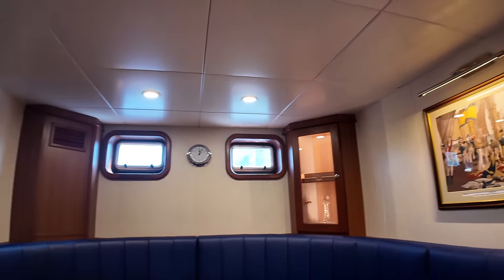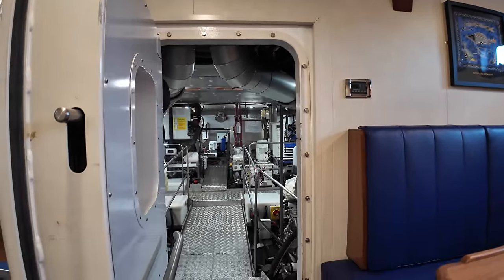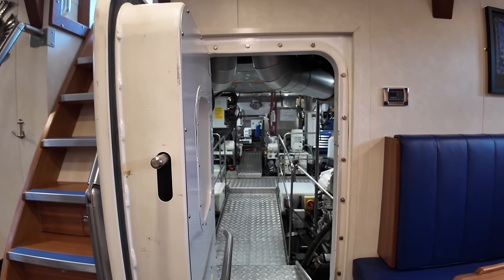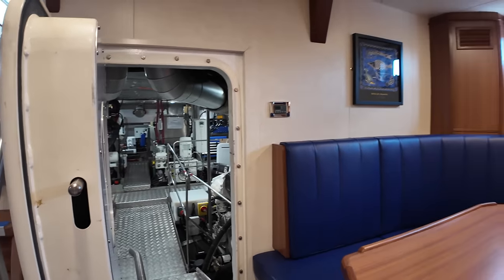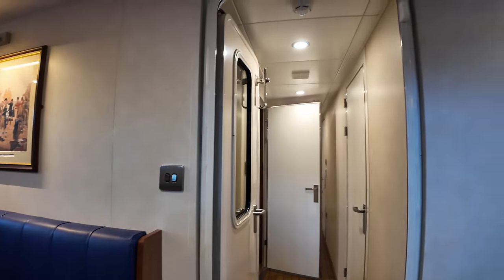And of course, behind us is where we've got the internal access into the engine room. And like I said, I'm going to show you in there in a minute and give a bit more detail in terms of the machinery on the boat than I did in the first yacht tour that I did a year and a half ago. Let's pan around now, so we're facing forward.